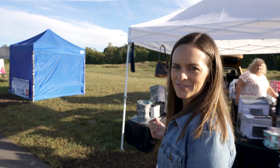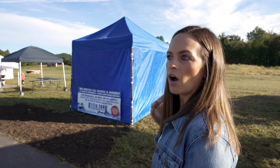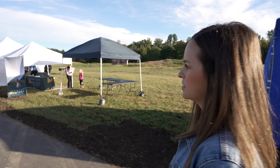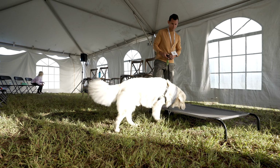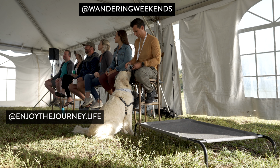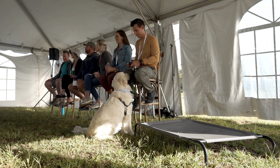How awesome are all of these vendor tents? I love that Lippert has brought in people that can help with RVing and doing this mobile lifestyle. It's just so nice. So we brought Nash's bed. We're gonna set this down because it's a little muddy in here. Okay, so do you guys just want to intro a little bit about yourselves, who you are, RVing, a little bit about your rig? That'd be great.